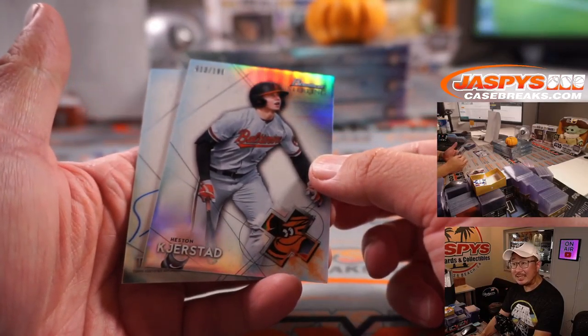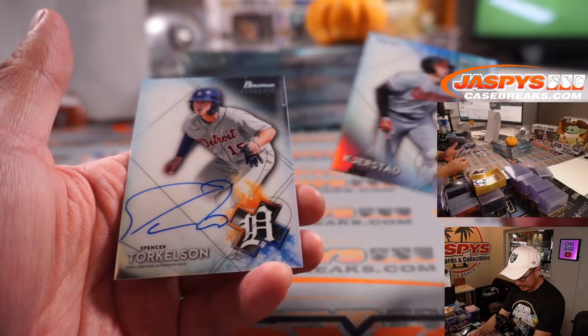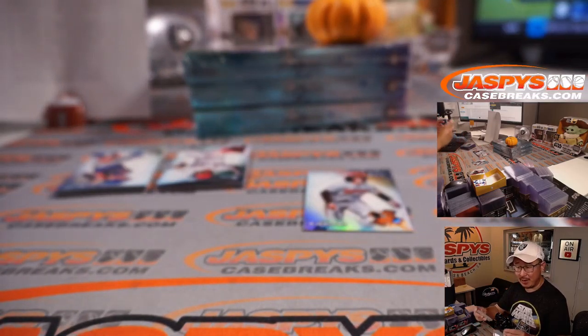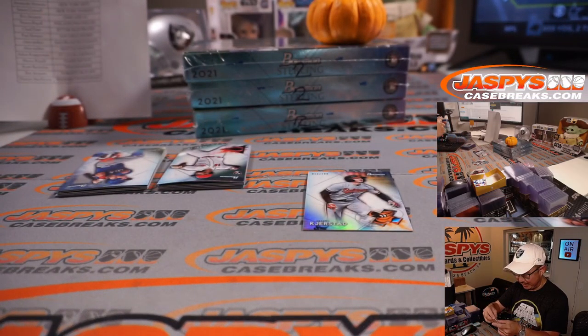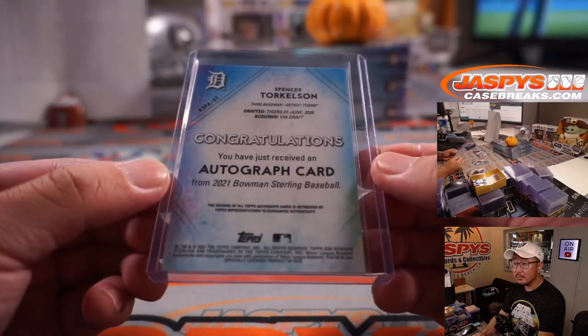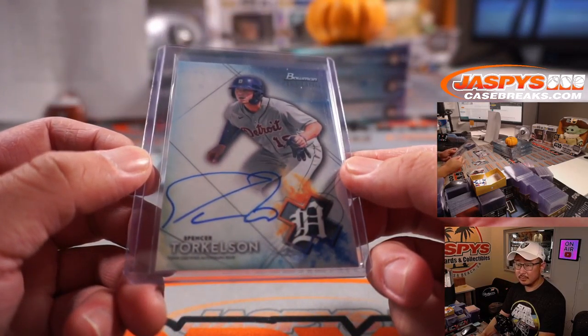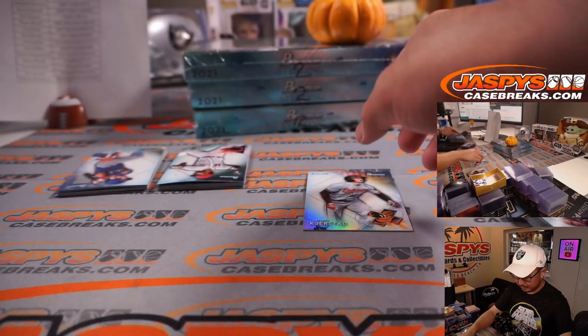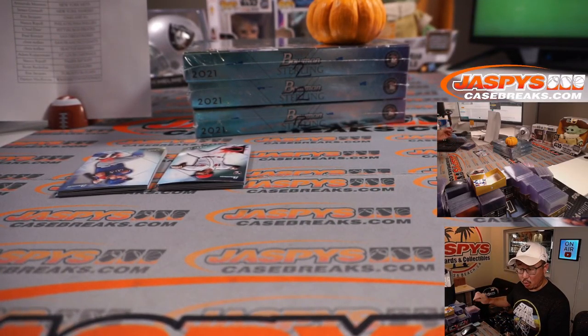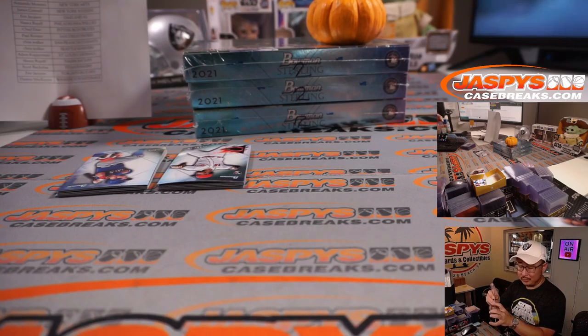There's Heston Kjerstad to 199 for the O's, Michael. And we got Spencer Torkelson. Nice Spencer Torkelson for Eric J. and the Tigers. Bought the Tigers straight up. Nice Spencer Torkelson and nice Oriole.